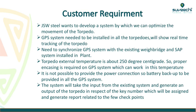Another critical point is the harsh environment in which these GPS units will operate. The external temperature of the torpedoes can reach around 250 degrees Celsius, so we need to design proper encasing for the GPS system. This casing must withstand such high temperatures to ensure the system functions reliably. Since providing a direct power connection isn't feasible, we have to incorporate battery backup into all the GPS units. This way, even if there's no power supply, the system remains operational.